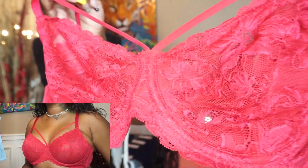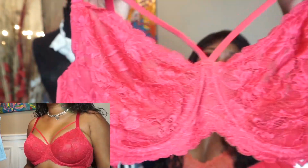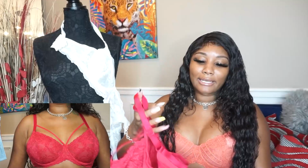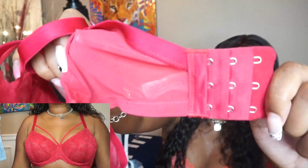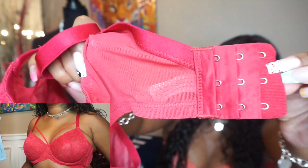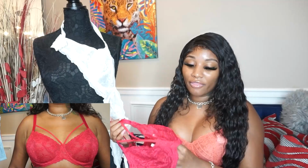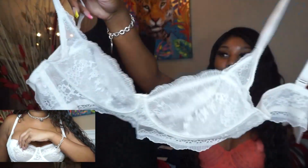These bras are really good quality. Extremely good quality. And I don't know if I showed you ladies the back. There goes the back right there. Extremely good quality. I love the color. I love the design. Like I said, you're really getting your money's worth with these bras, because yes, you can wear these bras every day.